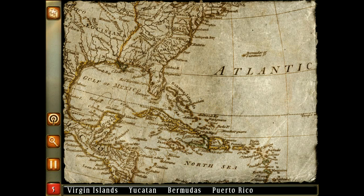Virgin Islands, Yucatan. So there's Yucatan. Bermuda should be down here somewhere, right? No, apparently that's Bahamas. And Puerto Rico is here? No. Santo Domingo. Plymouth. Plymouth is way up there. Thank you. Oh, Bermuda's way... Oh my god, I had no idea where Bermuda was. That is really embarrassing.